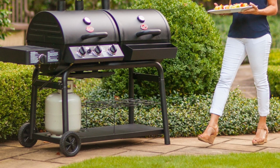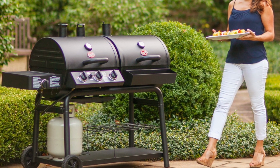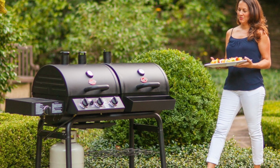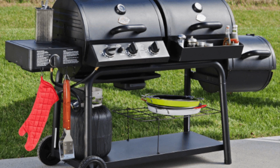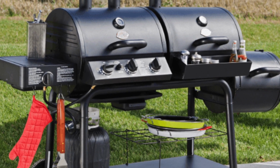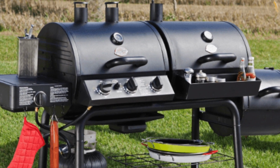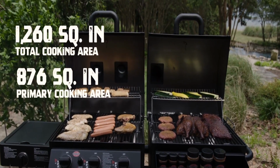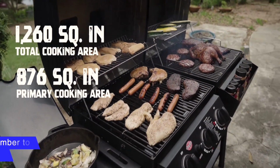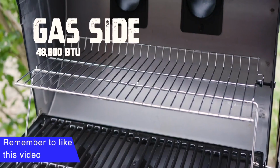The gas side has 3 burners that provide a total of 40,800 BTUs of cooking power for excellent searing of steaks, sausages, and burgers. There's also a 12,000 BTU side burner that our tester found is powerful enough to heat a sizable pot. This side burner is also great for simmering sauces or boiling water for steaming corn on the cob if it's not going to be grilled.